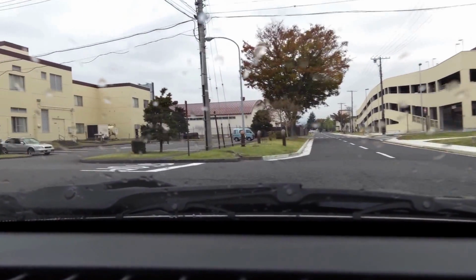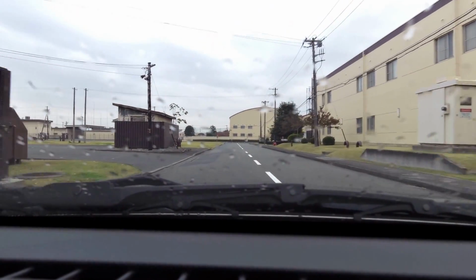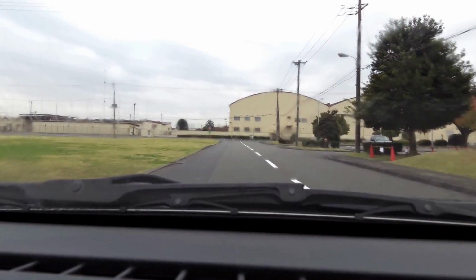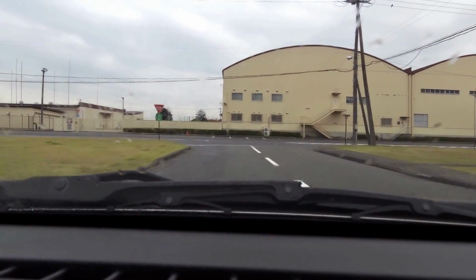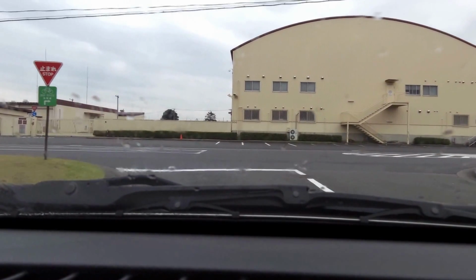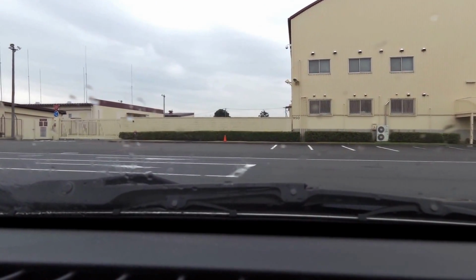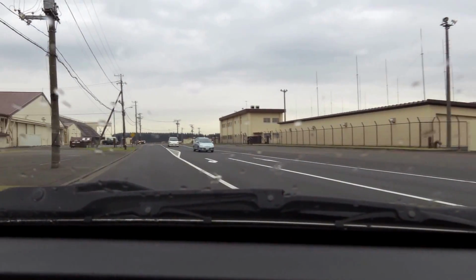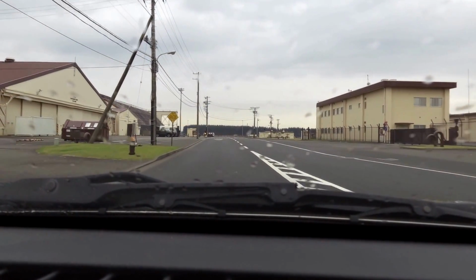Left here, trying to hug the runway, trying to stay real close to it so I can get back over to the east side where my work is at. Alright, I'm gonna go left here. Look out over my right shoulder so I don't get hit getting out of here. And right now we're pointing towards the east.